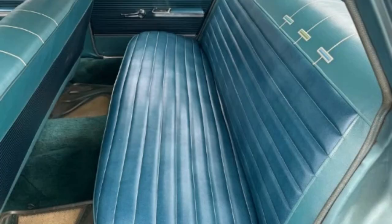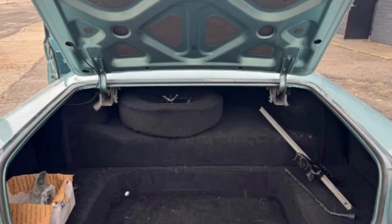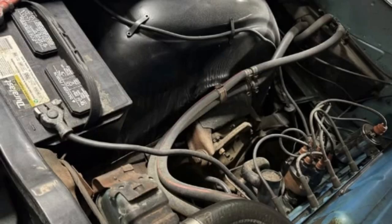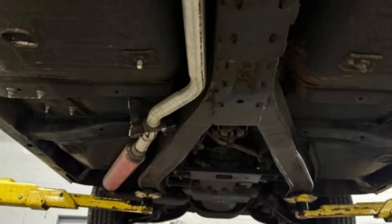With its strong presentation, excellent drivability, and honest originality, this Bel Air offers an affordable entry into classic Chevrolet ownership. At $12,850, it represents an attractive value for those seeking a vintage car that is both practical and stylish for weekend drives and car shows. Number 10.